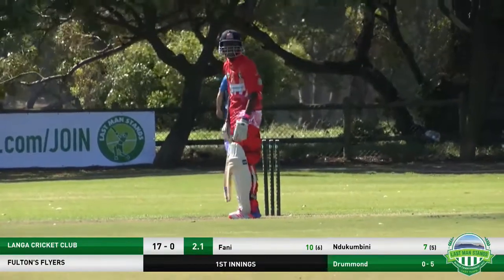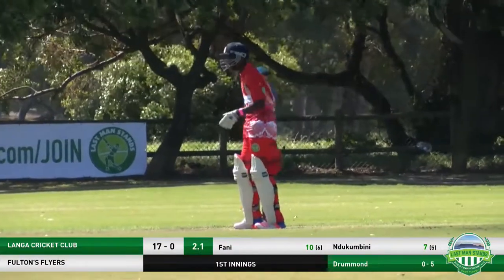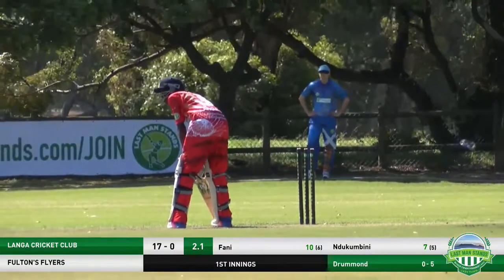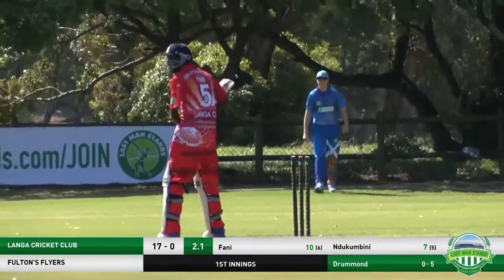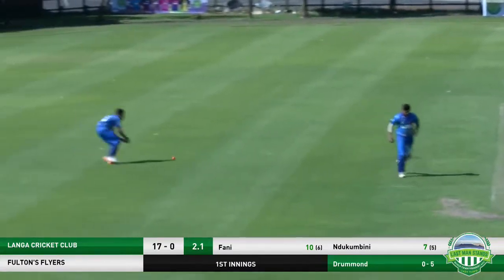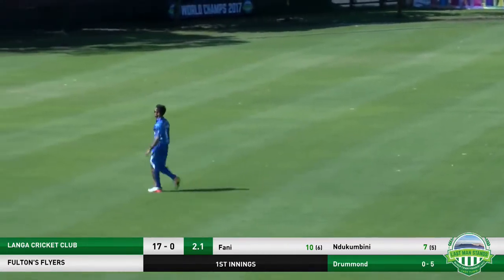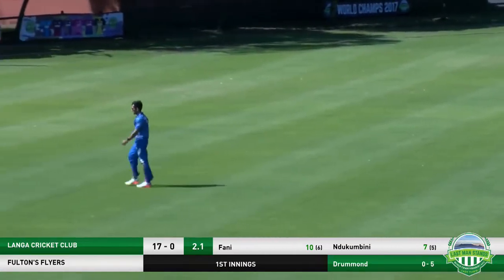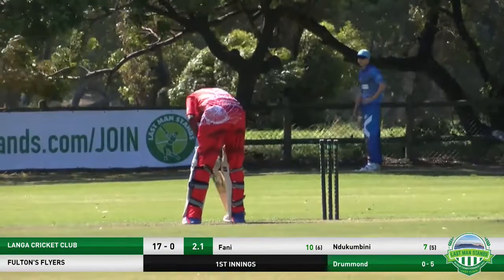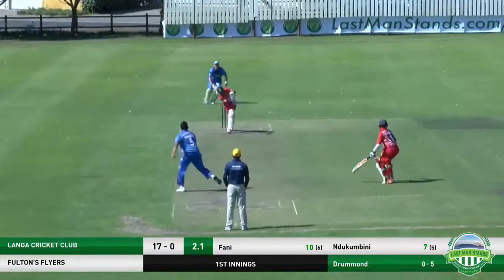Right, the new bowler here is number 5. I can't see number 5 here. Can't spot who he is. How did he get number 5? Arun Krishna. Arun Krishna is supposed to be number... Oh, it is number 5. Looking at the wrong place. Yes, Arun Krishna. That's right.